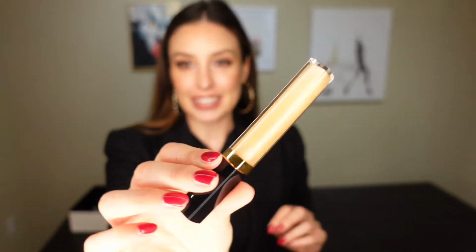I'm actually gonna try this on right now. It's just gold and sparkly. I think this is gonna be a great top coat. It's not sticky. It feels so soft on my lips. It's kind of like, I have the Clarins oil and it kind of feels like that. Yeah, it's not sticky at all. It feels like it's going to stay on, and it just gives a beautiful sheen.